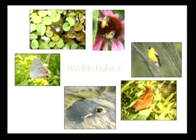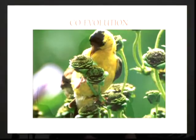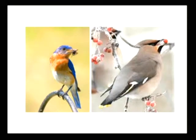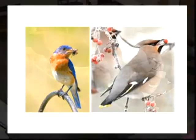We use native plants for wildlife habitat. All of our native wildlife depends on our native plants for food, shelter, nesting sites. They evolved together since the glaciers receded. So the plants and animals have a relationship that they depend on one another. The plants actually need the birds to spread their seeds, and they need the bees to spread their pollen, and the animals need the plants for food, for shelter.